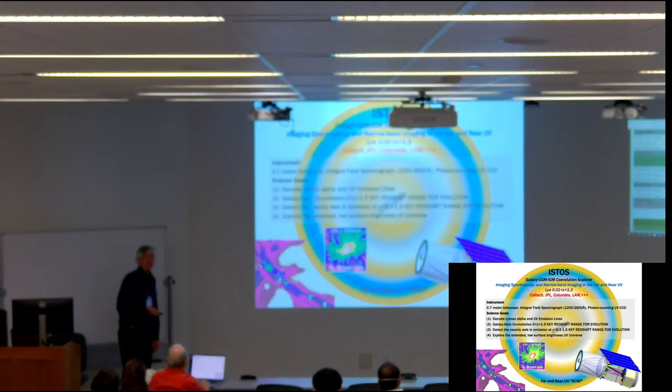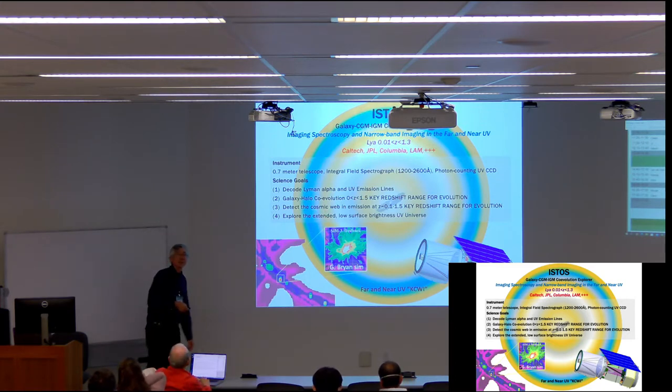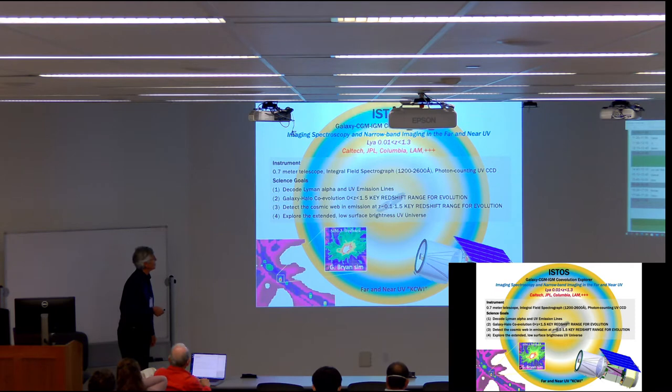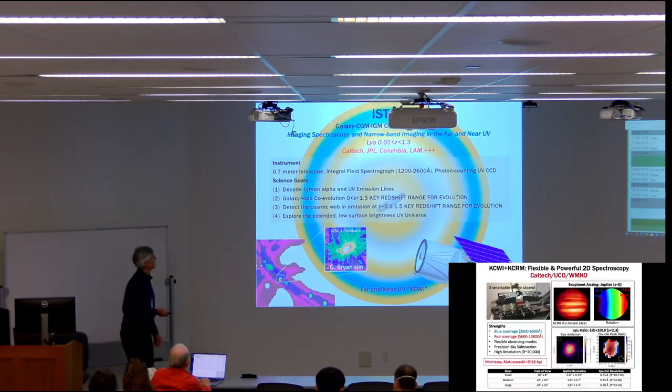Okay, we would like to do an explorer. I now believe we can both detect CGM halos in the redshift range of order 0 to 1, and even detect the cosmic web in emission out to redshift of 1 or 1.5. And I learned yesterday, particularly, that this range of evolution from z of 1.5 to 0 is quite interesting from the point of view of the relationship of galaxies and the CGM, and we would expect quite different properties in the CGM spanning that redshift range.